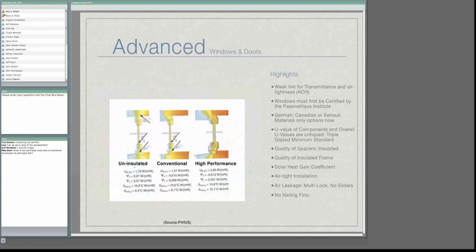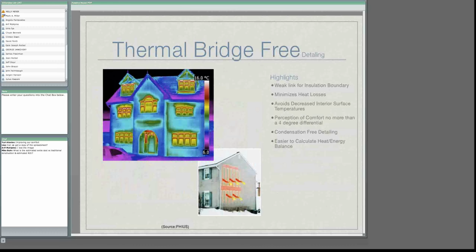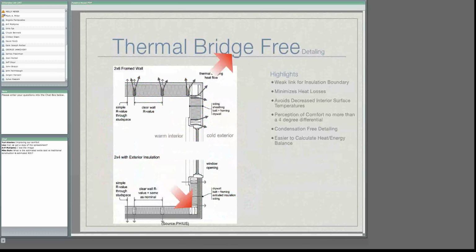Windows are typically installed in the center of your wall. And the next topic I'm going to touch on is this thermal bridge-free detailing that we've touched on lightly. But you can see by these thermal imaging camera photographs that the doors and windows are the weak link in the system. You know, the more orange and yellow the colors, the more heat loss that we're seeing, and then the darker blues are where actually the insulation is working well. And we see in a typical stud framed home that these studs are an area that are transferring BTUs continuously. So we try and detail things for this not to happen.